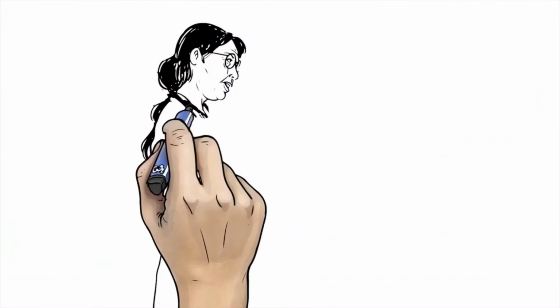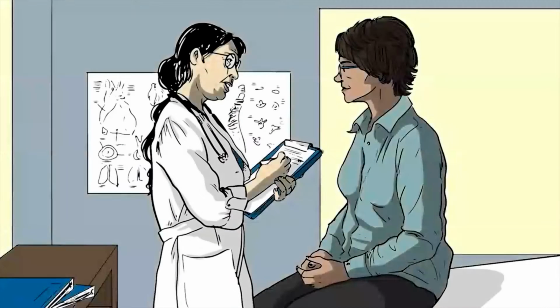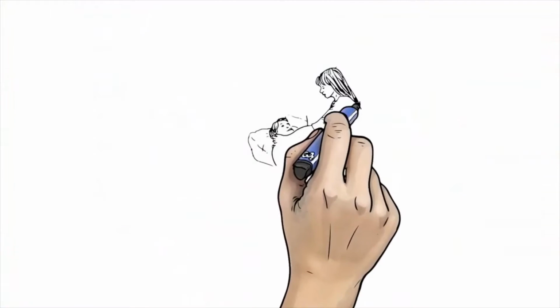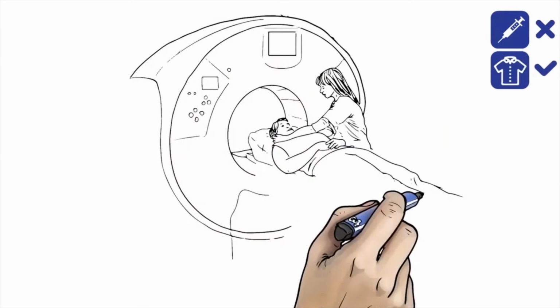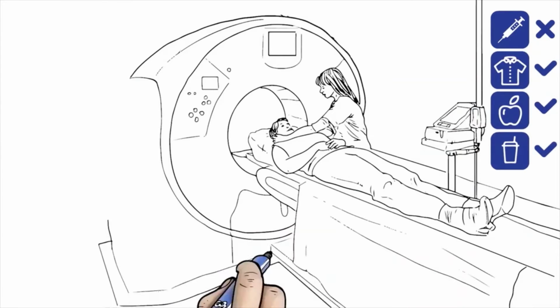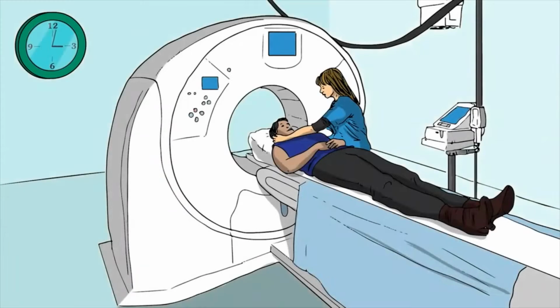Because of your age and smoking history, you are at higher risk of getting lung cancer and qualify for this screening test. The good news is this screening test for lung cancer is quick and painless. It requires no needles or dye. Typically, your clothing can be left in place, and there's no need to limit eating or drinking prior to the test. Lung cancer screening takes about 10 minutes, and the actual scan only takes a few seconds.